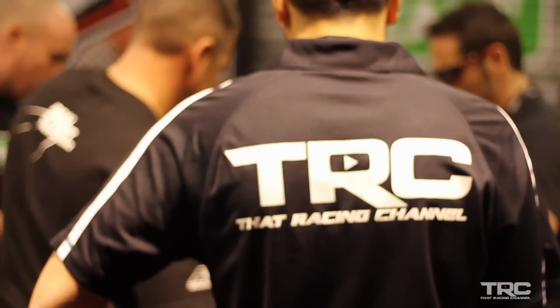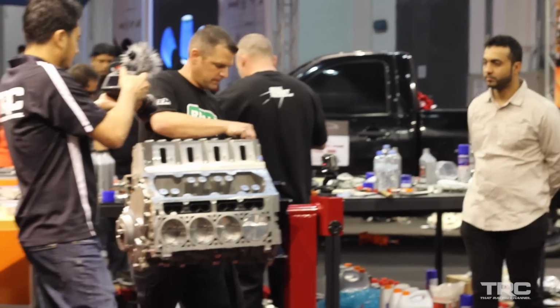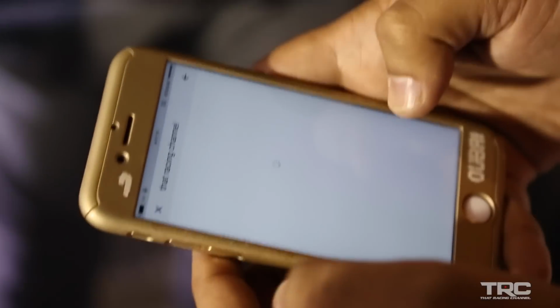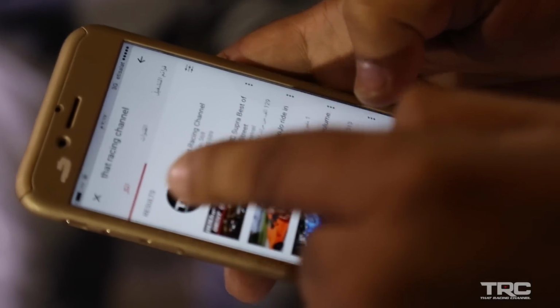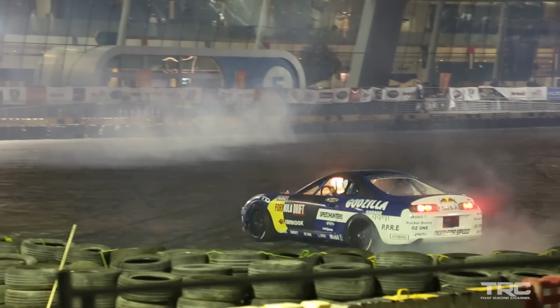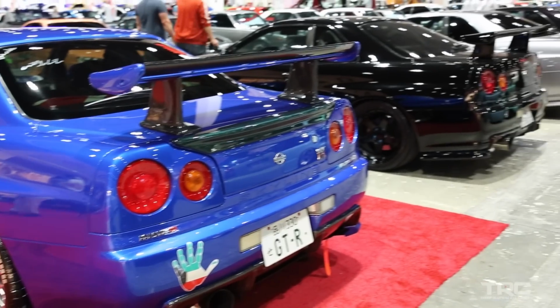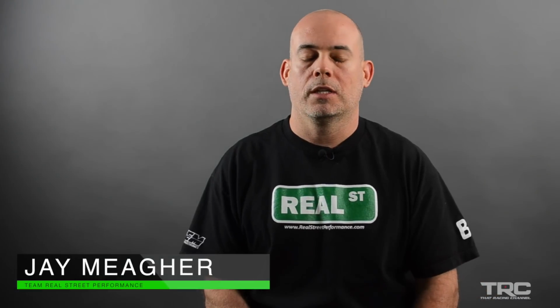I was excited when I found out that TRC was asked to come over and provide coverage of the event. Their finished product is always very nice, and it was nice to have some familiar faces with me being so far away from home. Getting off the airplane and seeing this place for the first time, seeing the diverse set of cars and a much different culture, everyone was really friendly and basically just treated us like we were family the whole time we were there.